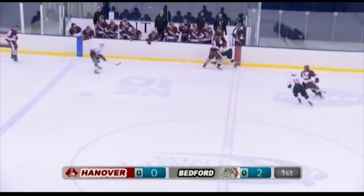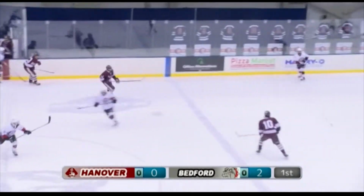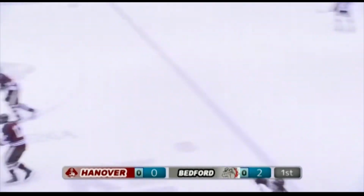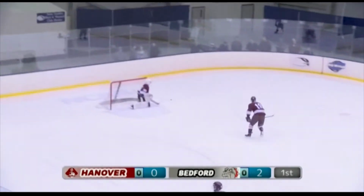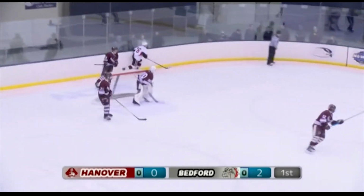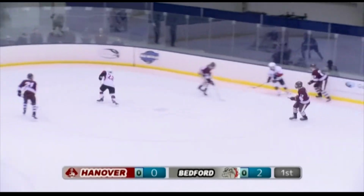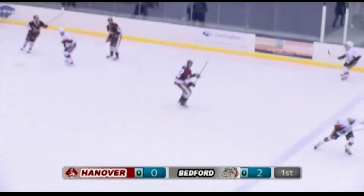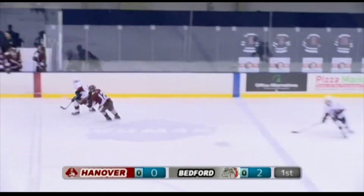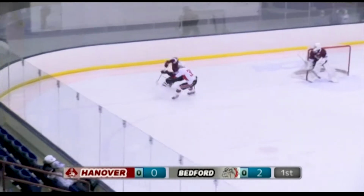Another 2-on-1 there, Harry. So Bedford's really taking the play. Hanover's got to solve this issue here. Pass across ice to nobody, and it bounces off the board and goes all the way into the Hanover end. They're not going to call an icing here, though. Now Casey Graham tries to play it. Owen Roberto checks him. Scott tried to get it to number 10, Vadia, couldn't quite do it. Now Bedford fires it back into the Hanover end.